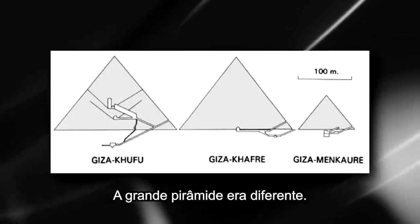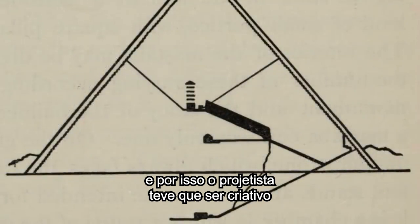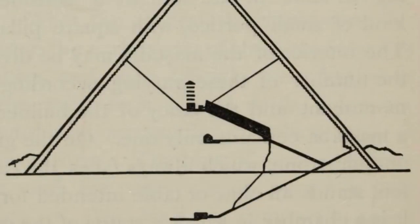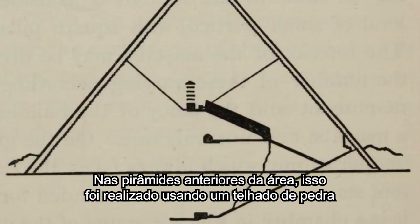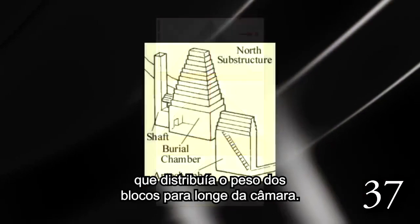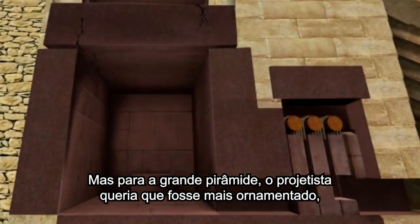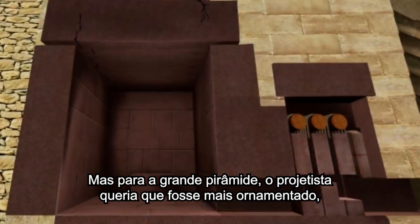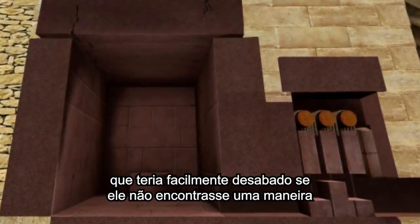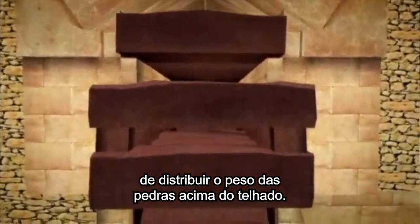The Great Pyramid was different. Its chambers were in the middle of the pyramid, and because of this, the designer had to get creative to prevent the stones from collapsing in on the chambers. In earlier pyramids in the area, this had been accomplished using a stone roof that came together at an apex, which distributed the weight of the blocks away from the chamber. But for the Great Pyramid, the designer wanted to be more ornate, opting for a flat roof in the king's chamber, which would have easily collapsed if he didn't find a way to distribute the weight of the stones above it away from the roof.